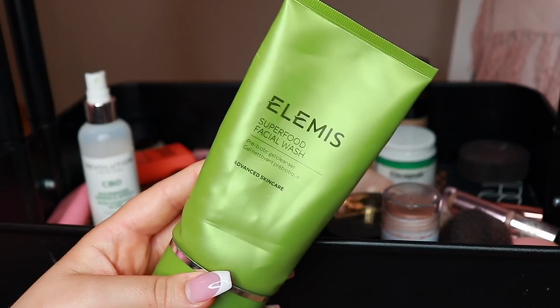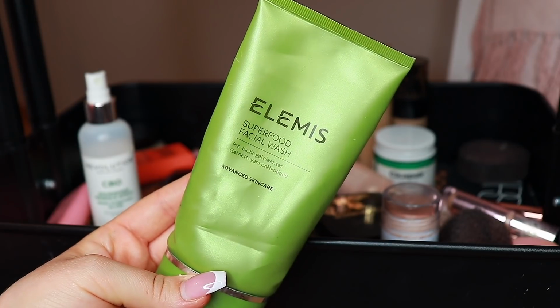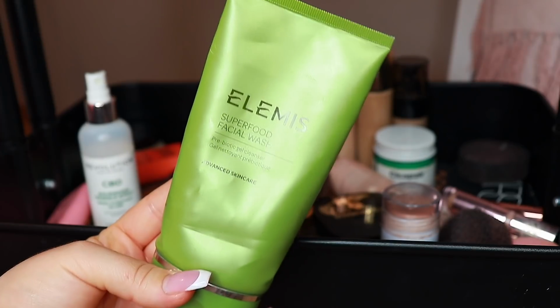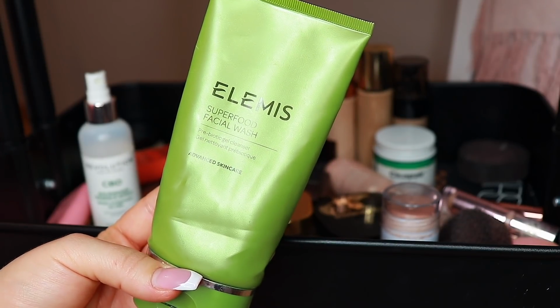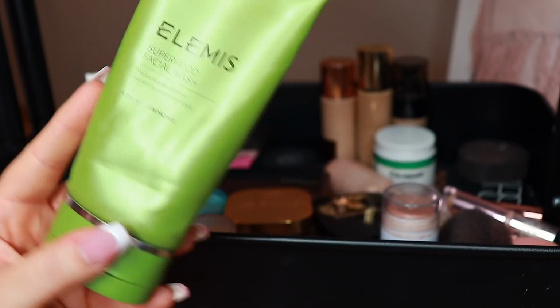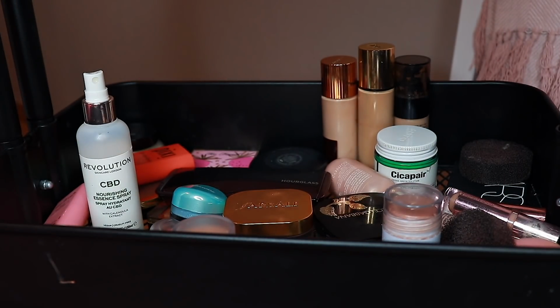And the second cleanser that I finished up was the LMS Superfood Facial Wash. Now, I love LMS as a brand, and even though I thought that this was okay, I didn't think that it was anything special. It also was this kind of foaming cleanser, which I'm not a fan of because they can be a little bit too harsh on my skin, but I did finish it up.